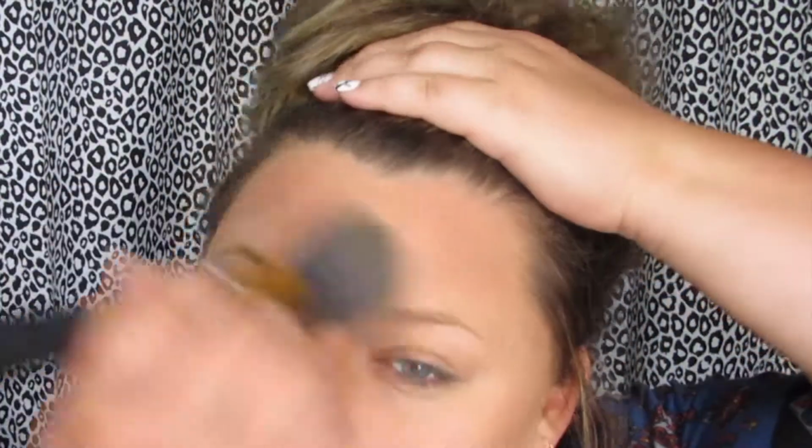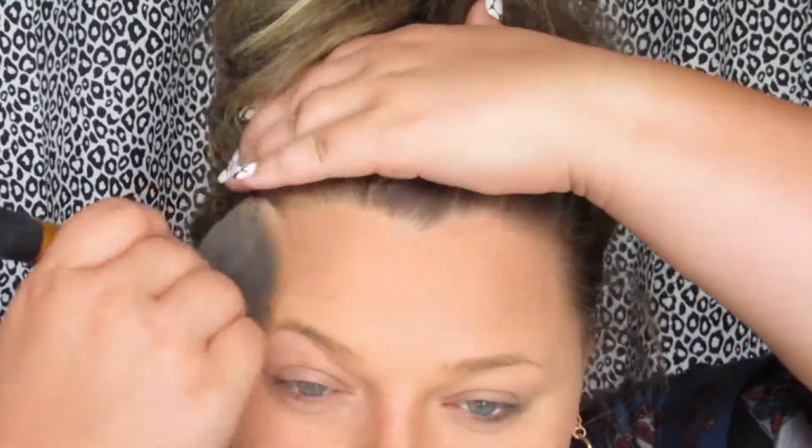Then I'm taking the Physicians Formula Butter Bronzer and a little flat brush and working it onto my nose, my contour areas, and my forehead. For my forehead, I'm switching over to a bigger brush, and I'm also going to use that brush to blend everything else seamlessly as well.